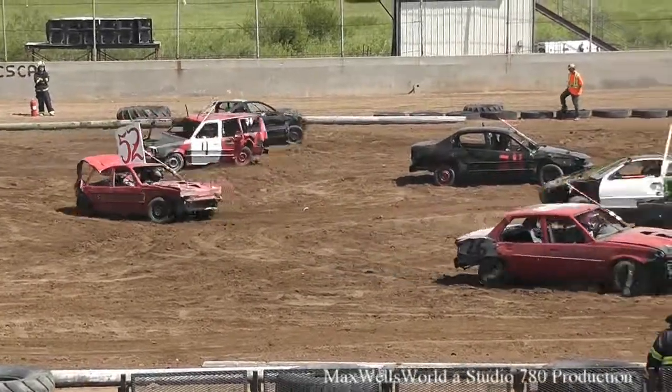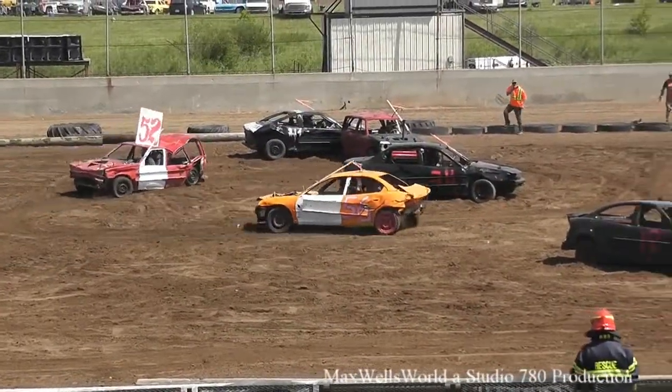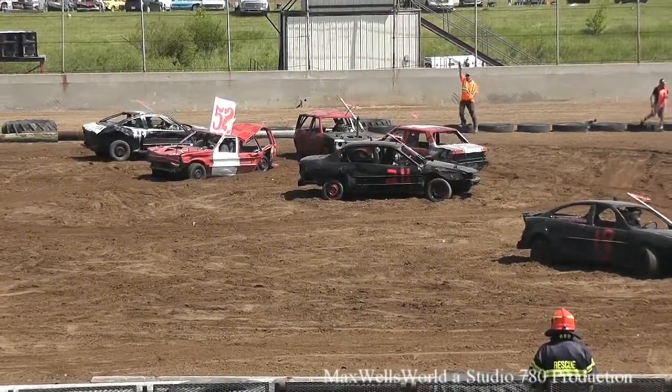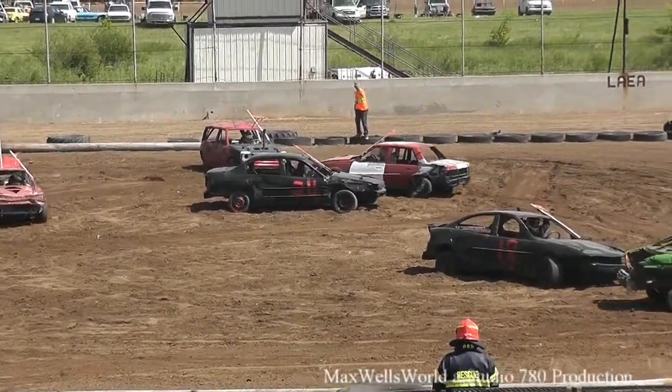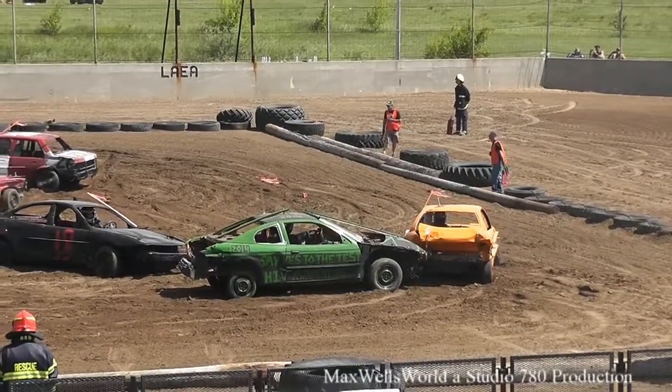All right, here comes 2014 ripping around. Steve Woods just got out of the way, but he's going to get a hit here on the far side, on the close side for you guys. Right there. 52, only using three wheels to get around.